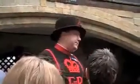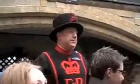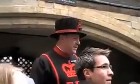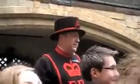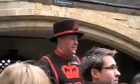On a happier note, behind you we have the Bloody Tower. Again, not its original name. Originally, this was known as the Garden Tower, and we've changed it for marketing purposes. In 1483, the Garden Tower was so comfortable, this was the home of the King of England, Edward V. You might not have heard of him, he was only 12.